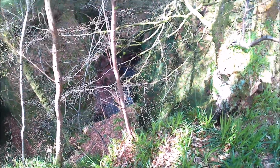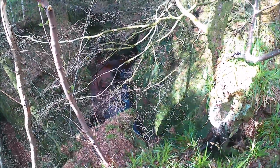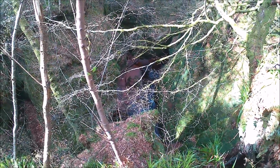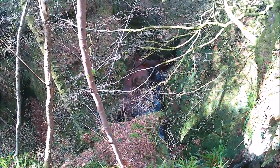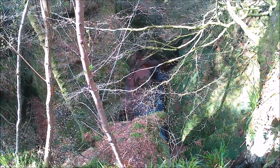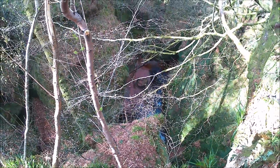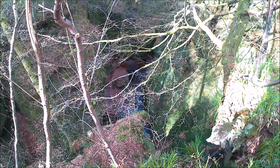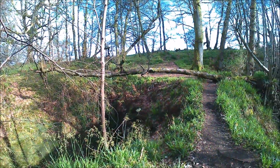So at the moment we're just a couple of minutes further along, and I am now standing just above where the Devil's Pulpit is. As you can see, that's that round rock with a sort of square table just in the middle of the shop. As you can see, it's a wee bit down, so to get to it we're going to take a walk further along.